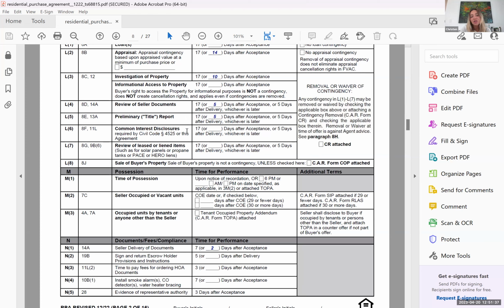Common interest disclosures, those are the HOA documents. So again, this is time to review them. So again, this can be 5.